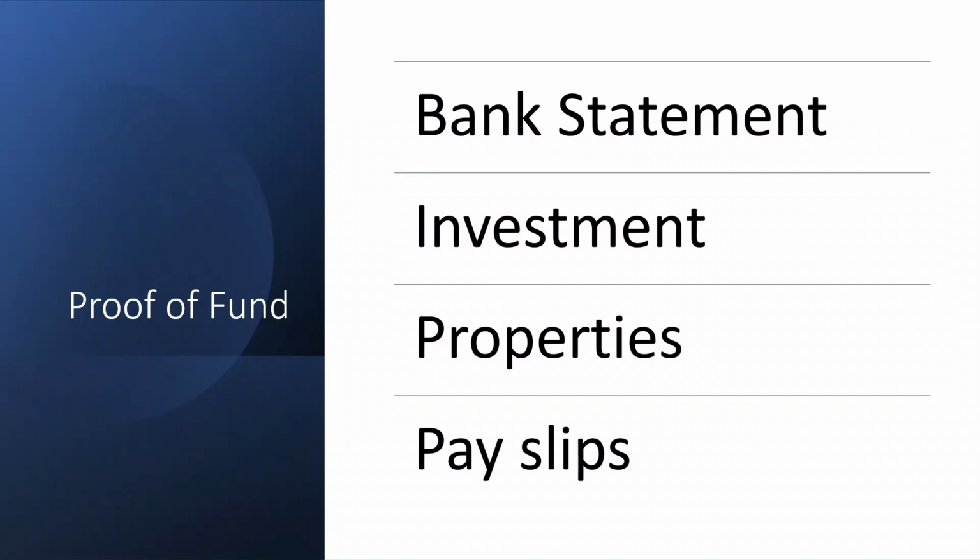Other than bank statement as a proof of fund, you can use your investment. If you have made investment in, say, stocks and properties, you can use that. Again, this will show your ties to your home country as well, because if you have an investment there, you have a reason to go back there. Properties, I've explained it. And pay slips, you all know that you can carry it with yourself. Pay slips will show that you have the potential to earn money. So even if you don't have a lot of bank balance right now, and if you have a good salary, this will suggest to the visa officer that you can save money and come to the USA, and you can finance your trip. So I have discussed proof of fund in detail.